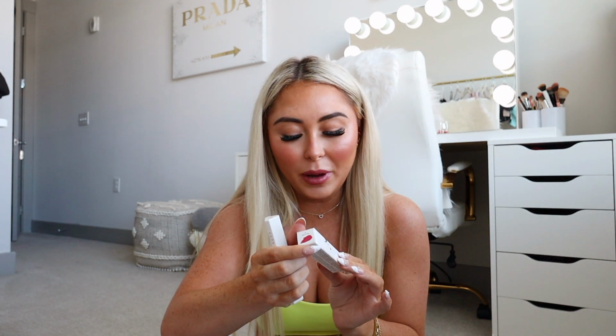But I also got my hands on the Fenty Beauty Poutsicle Hydrating Lip Stain. This went viral on TikTok and sold out so fast. This one's in the shade My Type, like my type, but it's a bright pink. And you're supposed to put it on your lips, let it sit for a little bit, and then wipe it off. And it's kind of like the lip blushing that people are doing where they're getting their lips permanently colored. I don't know, it kind of gives off that vibe, but I like it.